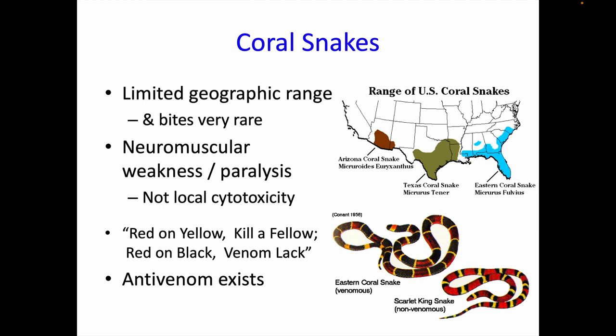Now, there is an antivenom that exists for coral snakes in the United States. However, it's infrequently used, and in fact, production has ceased. And whenever we get to a date on the label where the antivenom is set to expire, they will retest the antivenom to make sure that it still has potency so that it can be relabeled again and its shelf life extended.